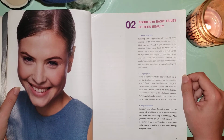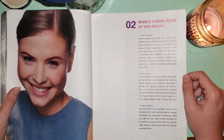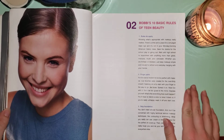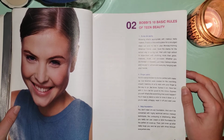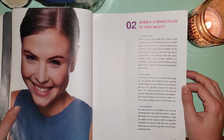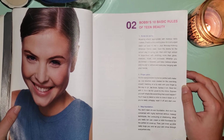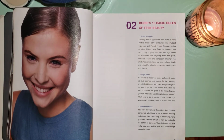Number 2, finger paint. It's not cool or modern to be too perfect with makeup. Lip brushes were created for the over 30 crowd. I'm part of that crowd now. I was a teen when this book came out, but actually, I was probably a preteen when this book came out, and now I'm in the over 30 crowd. Dabbing on a lip stain with your finger is the way to go. Be loose, spread it on, have fun with it. Don't be too glued to the mirror. Express yourself. What's the worst thing that could happen? You'll have to blend a color to tone it down, or if you're really unhappy, wash it off and start over.